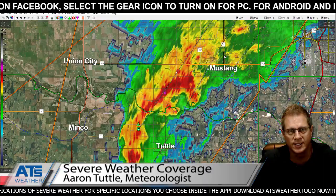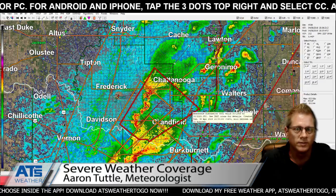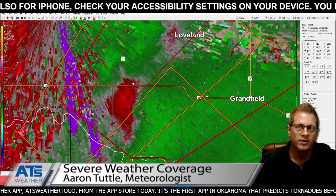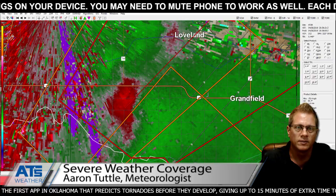All right, so now this thing's loaded. Let's go back down here and look at the tornado-warned storm in southern Oklahoma, crossing over the Red River. Okay, so we're down here west of Grandfield. This is south of Frederick. We're actually over into Texas at this point, halfway through around Electra. So there's your storms down there. This guy here has very broad rotation, which I'm not impressed with. No indications of any tornado signatures or anything like that, which is good.